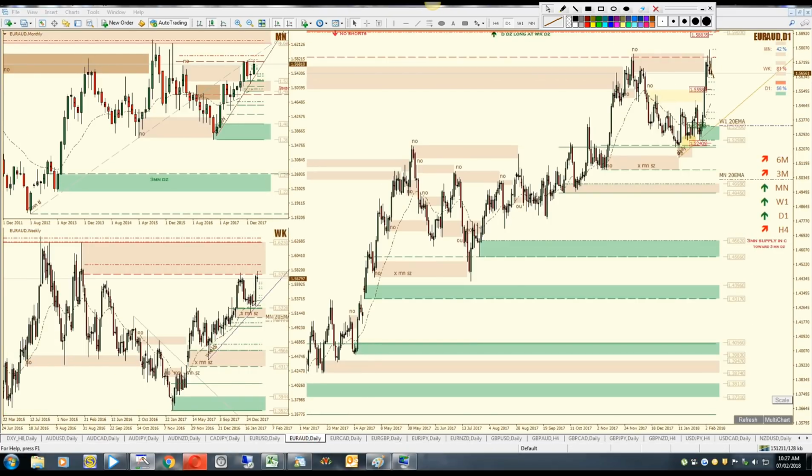Euro Aussie. Monthly area of demand and control, weekly area of demand and control. Trade signal to go long was here, trade signal to go long was here. Push tested weekly supply and control, a move down. I'd like to go long down here. If price gets down here with the euro weakness, I've got orders to go long.